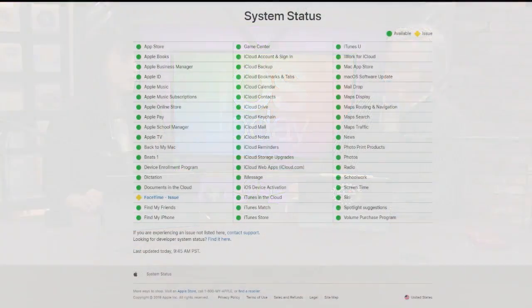Here's the good news. Apple immediately disabled group FaceTime. You could see that orange dot next to FaceTime. It says issue. As far as I know, you can't do it now. No, you can't. And they say this week they will push out a patch that will fix it and re-enable FaceTime. It's a good thing Apple was able to respond quickly. Had they not, this would have been kind of an embarrassing feature.